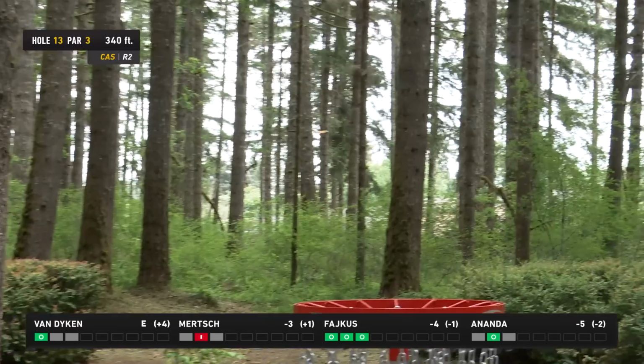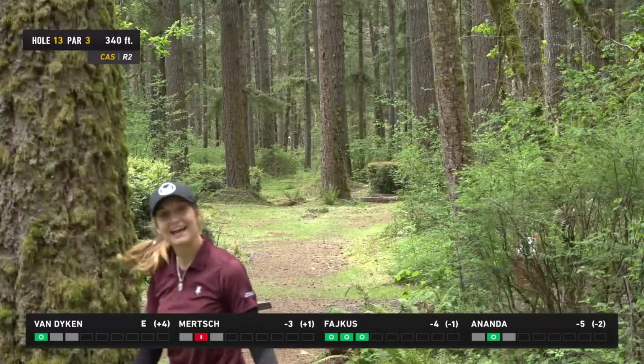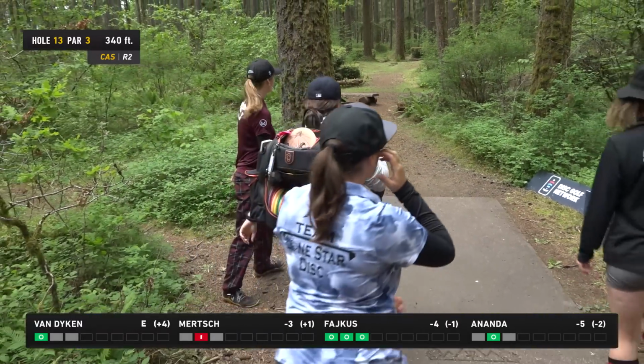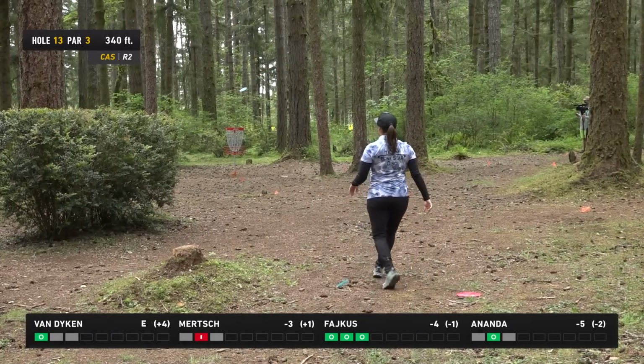Cat getting some nice flip up. Oh, my. Wow, what a nice tree kick for Cat. That was an absolute rocket. She was going to be 150 long if that didn't hit anything. Right, and kicks it to parked.